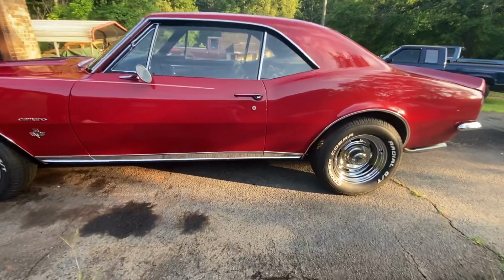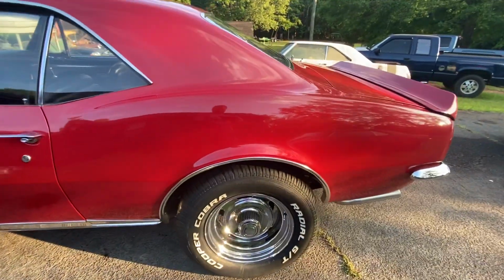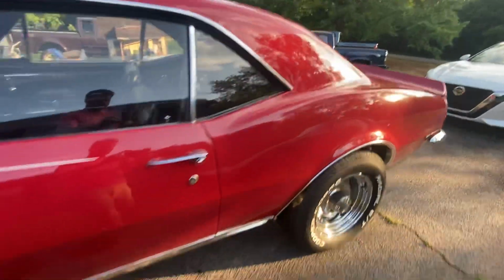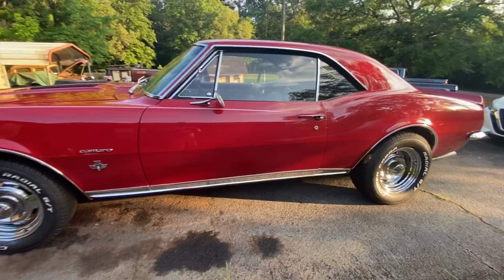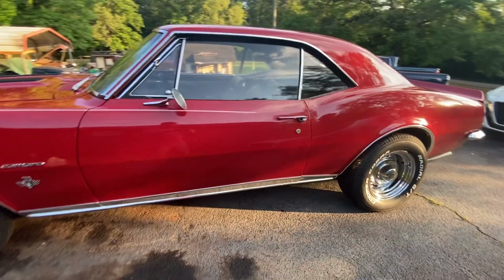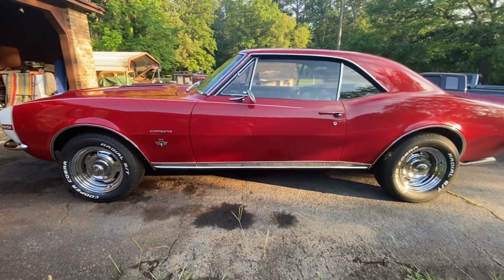So my daddy was 19 in 1967. He bought the car. It has never been restored. He has kept it in great shape all these years. It has been repainted before.